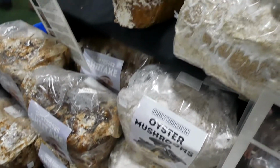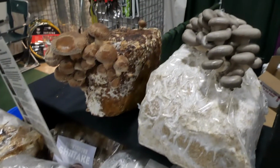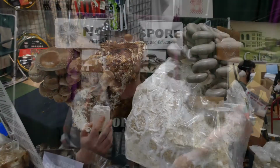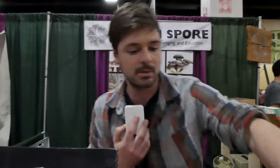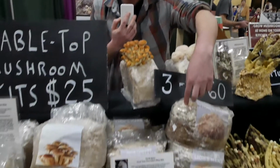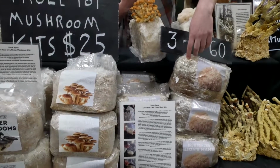So, we grow all of these inside in our warehouse. They're all culinary mushrooms and delicious and edible. We have lion's mane here. This is chestnut, oyster, and shiitake. In each one of the bags, this white stuff right here is the living mycelium, and it's eating away at the sawdust that's in the bag.